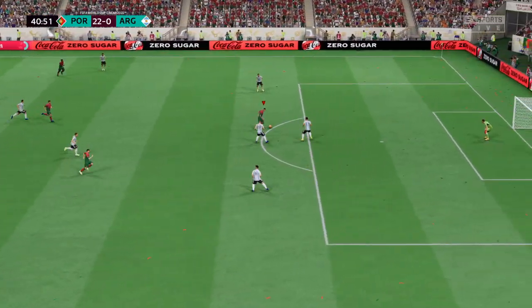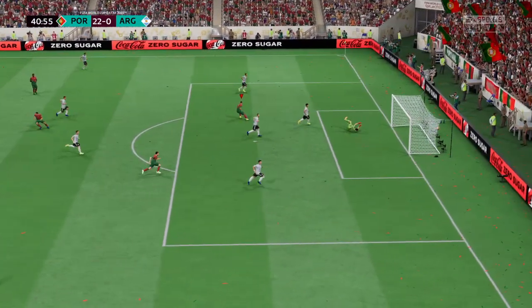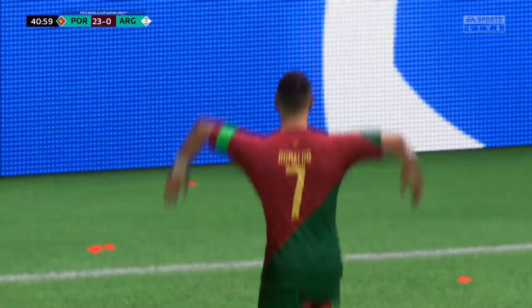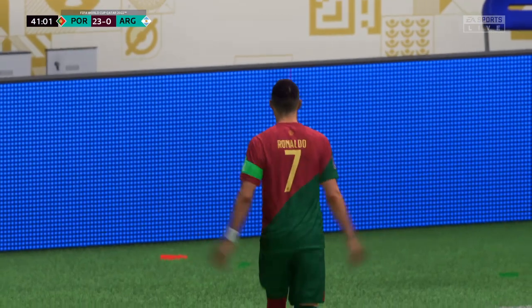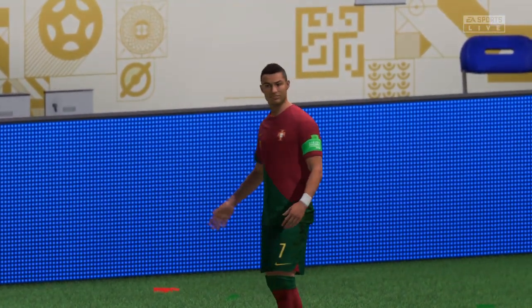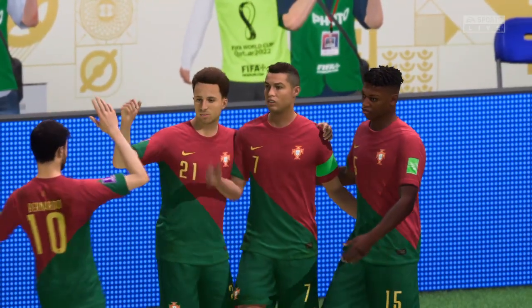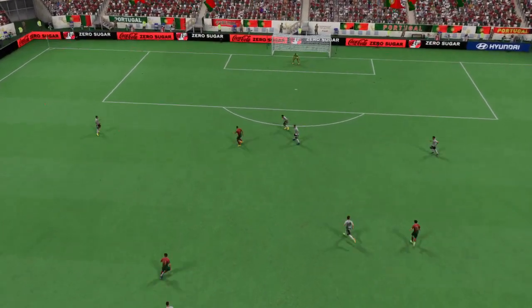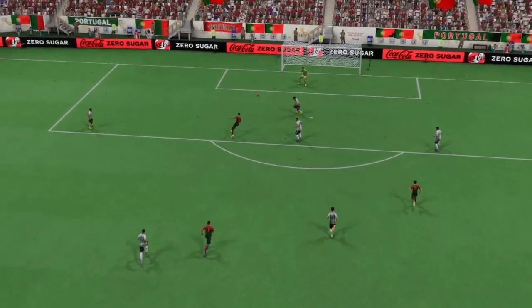Ronaldo striding forward with confidence. Ronaldo! Magnificent finishing from one of the world's best. Well, here's the replay, and just look at that power. That's almost unstoppable. That's a great strike.